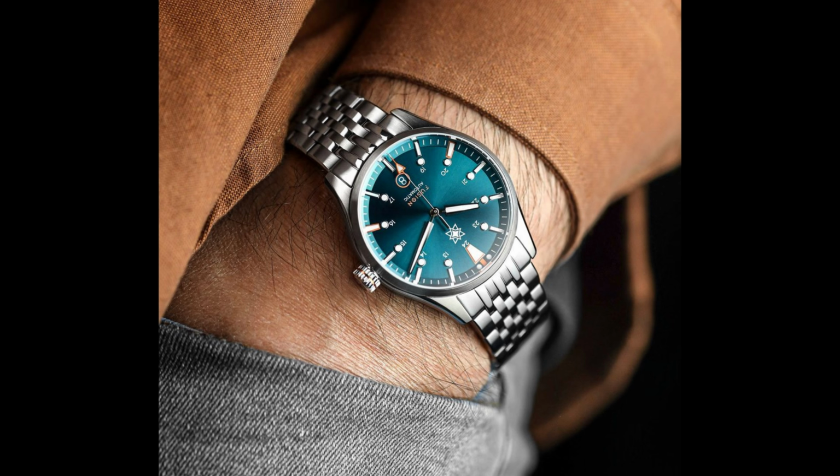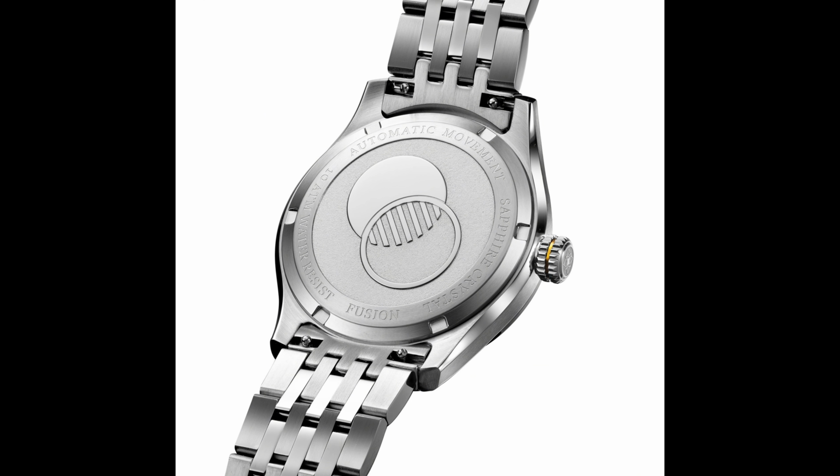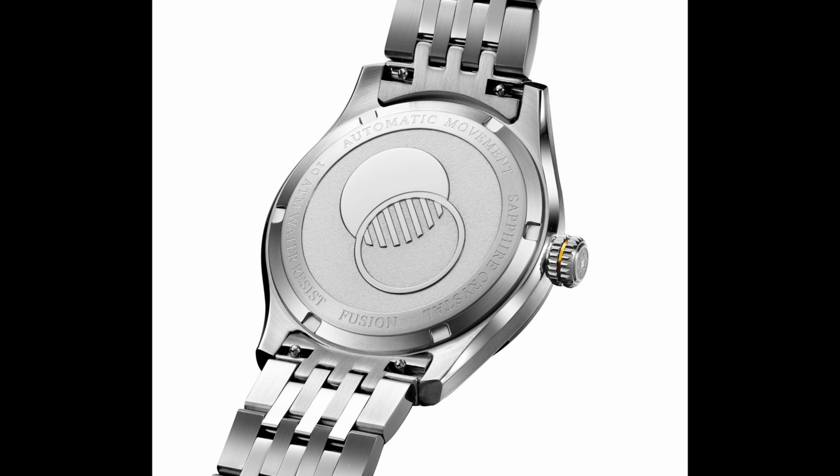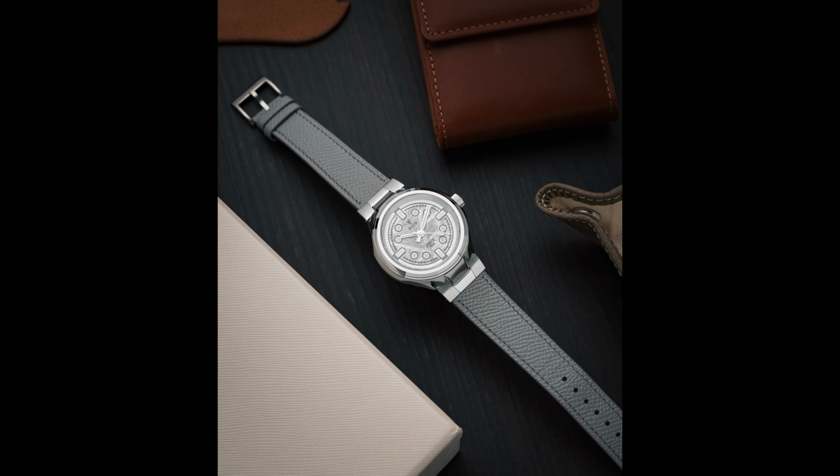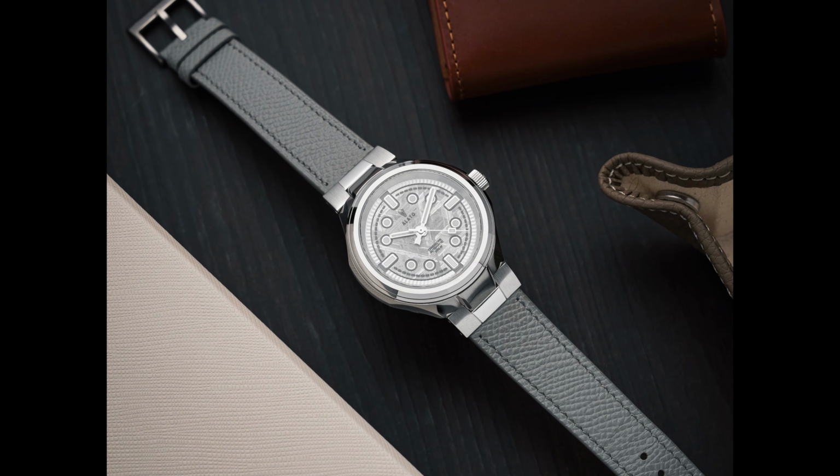When you consider the finishing, the hardening treatment, and that supremely wearable slim profile with curvaceous lugs, this represents exceptional value. Now, this next one is special, the Alato Timescope.